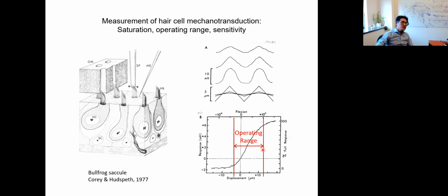It shows the operating range. Hair bundle mechanotransduction is sensitive within a certain displacement range. It's called the operating range. In this specific case, this measured hair bundle is sensitive between negative 0.3 micrometers and positive 1.2 micrometers, right? And as the measurement methods were refined, recent studies show a narrower operating range than earlier studies.